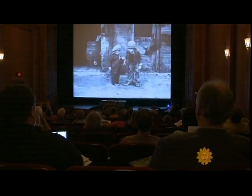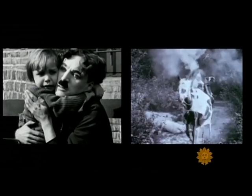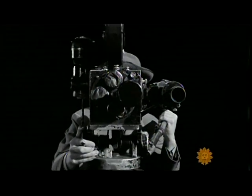Explain to me why it's important to save all those films and videos. It's a window into the hearts and minds and even the soul of the American people. It shows the best of us, it shows the worst of us. Can you imagine our understanding of ourselves without it?